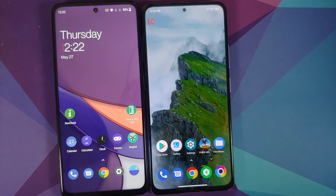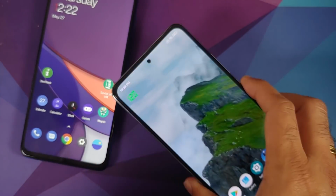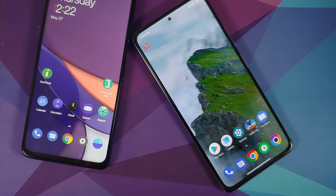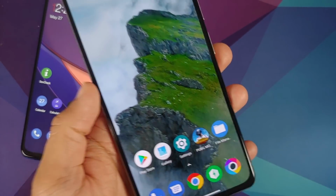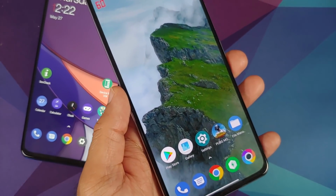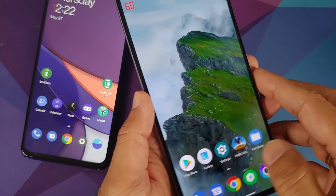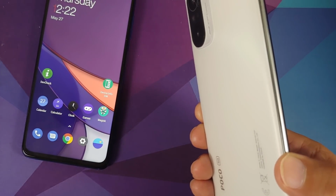Which one do I recommend? Me personally, I would recommend you the Poco F3 or the Mi 11X, but with a star. A star means conditions apply. What is my condition? My condition is you pay 25 grand for this phone, not 30k. At 30k, I don't recommend the Poco F3 or the Mi 11X. At 25k, I can recommend it.